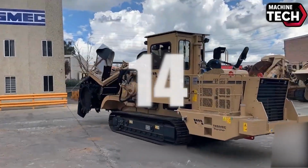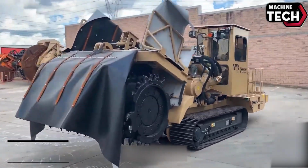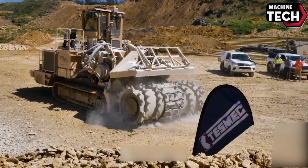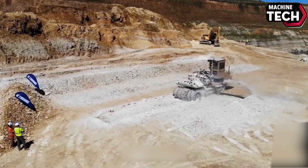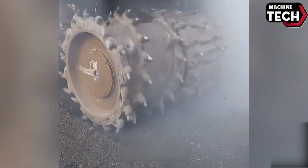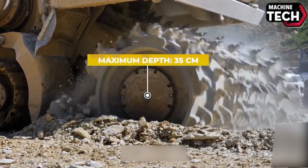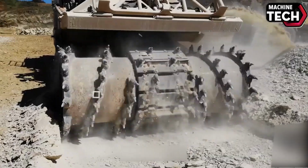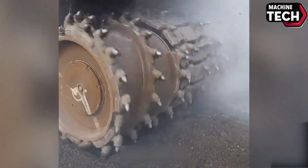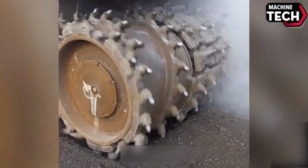Number 14, Tesmec EVO Surface Miner 975. Its ability to handle hard and abrasive rocks with ease, coupled with its innovative EVO technology, ensures maximum productivity. With a Cat C9.3B engine and 375 HP, its ability to dig up to 35 centimeters deep and 290 centimeters wide, it's built for efficiency. Plus, the low ground pressure and advanced hydraulic features make it versatile and cost-effective.